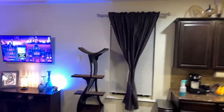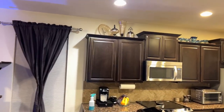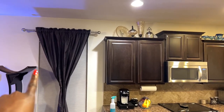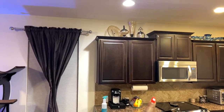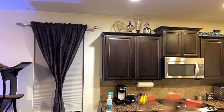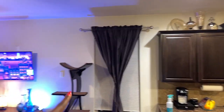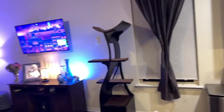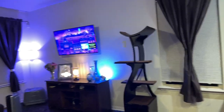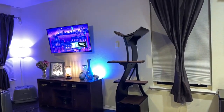So let me show you a quick example of what I'm talking about. I'm going to back up a little bit. So this is my cat tree, right? This is exactly where I'm cooking over here on the countertop. My cat can literally look at me cook anything I want without feeling the need to jump on the countertop and get into my food. That is exactly what I don't want, and that is why I picked this specific cat tree, because it worked super well with my home. Again, this cat tree worked for me.